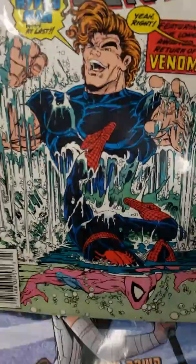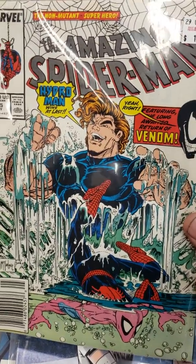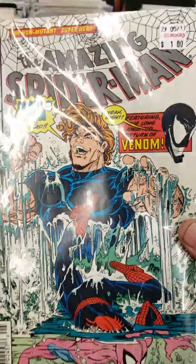Amazing Spider-Man 315 with Hydro-Man in it. I thought that was cool. This might be a different printing because it's a different color and has a shiny cover, but I'm not sure.